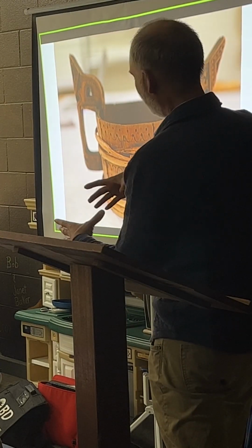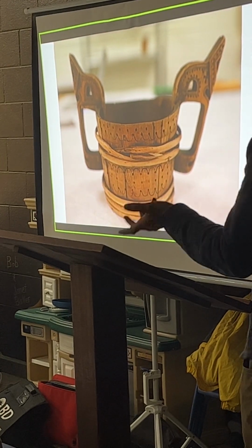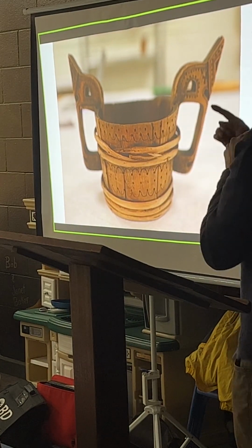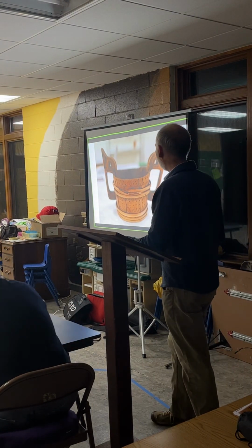You have bigger ones, but this is meant to be passed around, so it's filled up with a spirit of some kind, or a beer, or some kind of alcoholic beverage, and then you're drinking from it, and everybody shares. You drink a little bit and then pass it to the next person. Home brew. Yeah, a lot of home brew. Next slide, please.